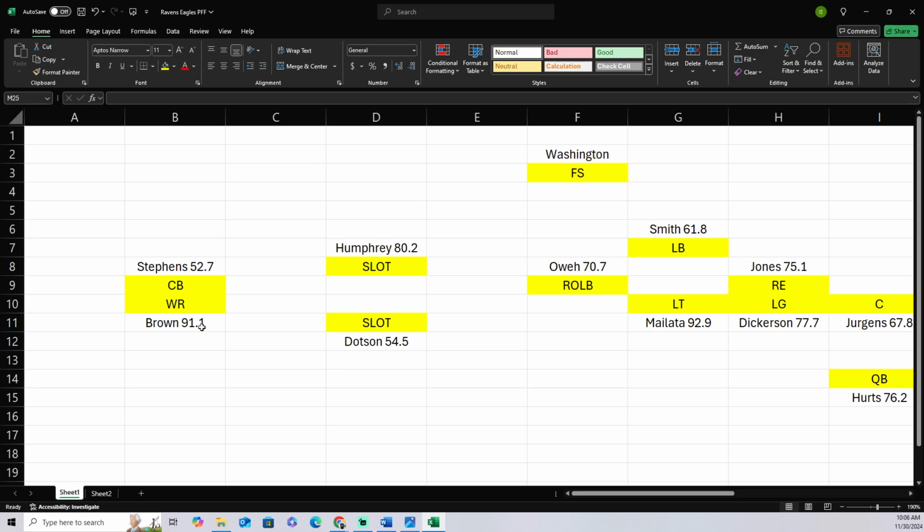A.J. Brown, 91.1 versus Brandon Stevens, 52.7. Hopefully it won't be barbecue chicken. Hopefully. Trey White will be in this mix, I'm sure. In the slot, they had Dotson. I said somebody else earlier, but they've got Jahan Dotson in the slot. I think I said a different name earlier. I'm corrected here now. Marlon Humphrey probably should dominate that matchup.